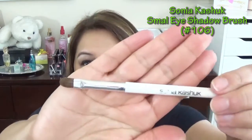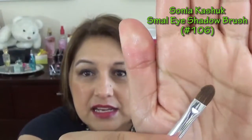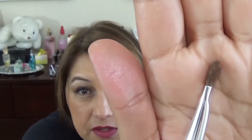All right, so the next one I love. It's by Sonia Kashuk. It's the number 106. This is what it looks like. It's kind of, I won't say a mini flat shader brush, but kind of like a medium to small flat shader brush. And let's see if you can see that. It's tapered this way. It's pinched on the side.